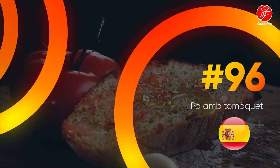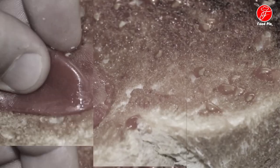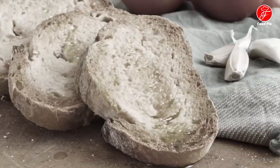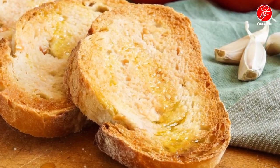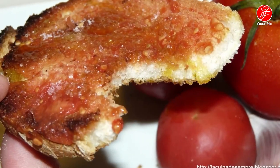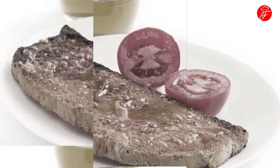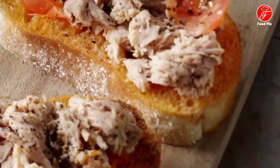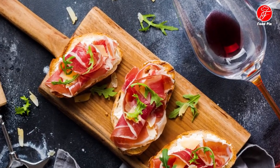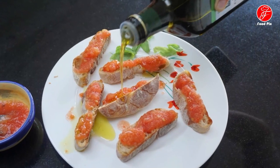Number 96, Pan Con Tomate from Spain. Score, 4 from 5. The classic Catalan invention known as Pan Con Tomate consists of toasted slices of bread that are sprinkled with salt, rubbed with tomatoes, and drizzled with olive oil. The dish is usually consumed for breakfast or served before a big meal, as a tapas, or for merienda. There is also a Mallorcan version called Pambili Amtamatiga, but it's additionally topped with capers and black olives.